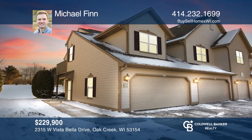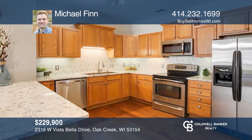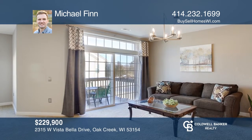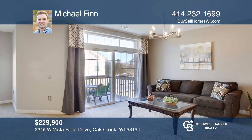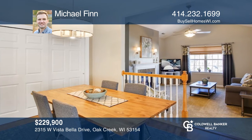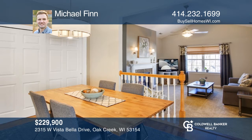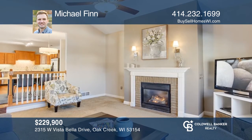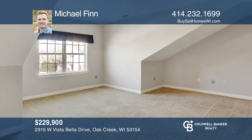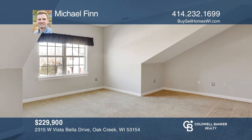Step into this beautifully updated condo and be marveled by the open floor plan with designer-inspired updates. New granite countertops, stainless steel appliances, and tile backsplash are found in the kitchen. The open concept dining area overlooks the sunken family room with vaulted ceilings and a gas fireplace. Options are endless with the large den.